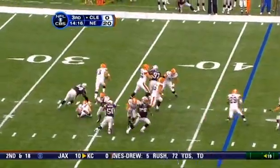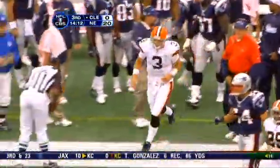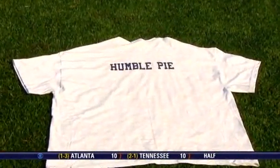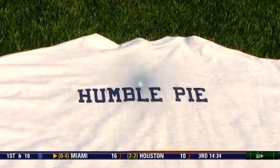Anderson, deep drop, on the move. Going to keep it and head for the sidelines and run out of bounds. These T-shirts were made up, and on the front it said, "I eat it," but the back is the key. Yes, humble pie. Bill Belichick is just one of those coaches that no matter the margin of victory, no matter what their record is, he's going to give you a healthy dose of it. And Belichick's T-shirt said, "I serve it." Yeah, and he does. Gleefully, if that word has ever been used with Bill Belichick.